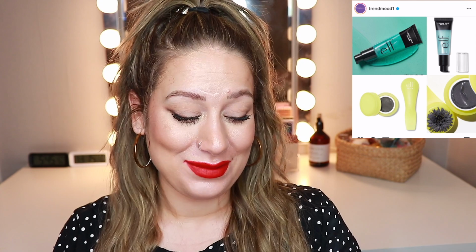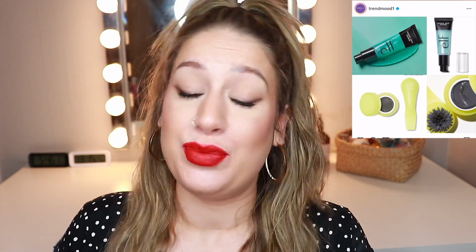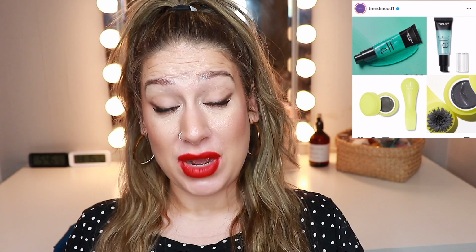Why does this look like a butt plug? I'm sorry, but why? So e.l.f. is coming out with a, what is it called? Power Grip Primer, which is basically a dupe for the Milk Makeup Hydro Grip Primer.